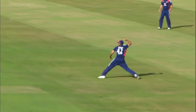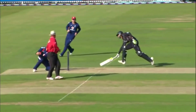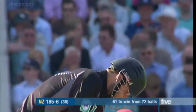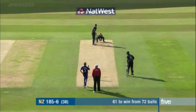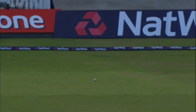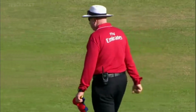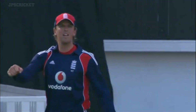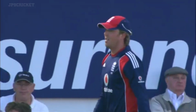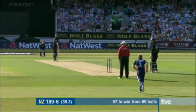Silly cricket from New Zealand. 62 off 74. That's a runner's ball. Why take the risk? Four. Brilliant leg glance from Daniel Vettori. Collingwood really angry with himself. Run rate now very manageable for New Zealand. 57 from 71 balls. That's a rate of 4.8 and over. If they just stay in, and Vettori will know this, he's vastly experienced. If the New Zealand batsmen stay in, they win the game.